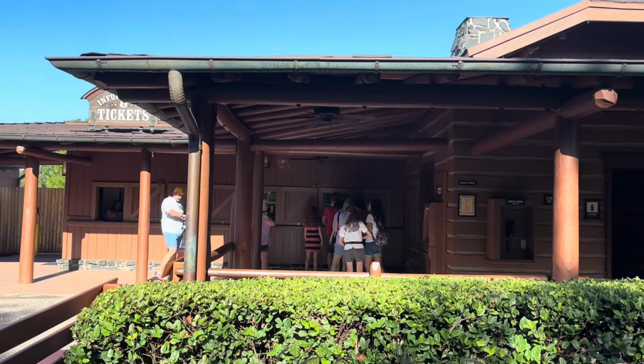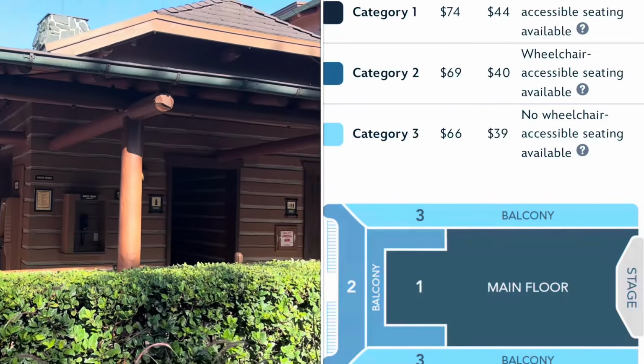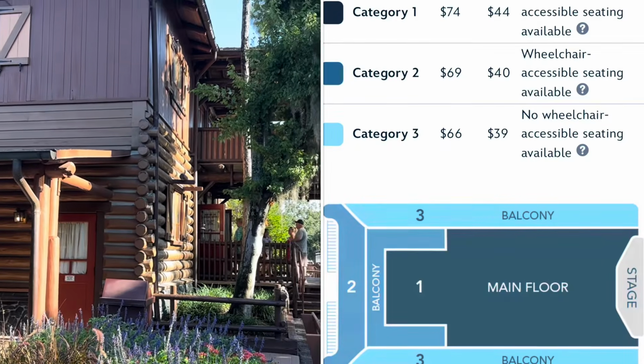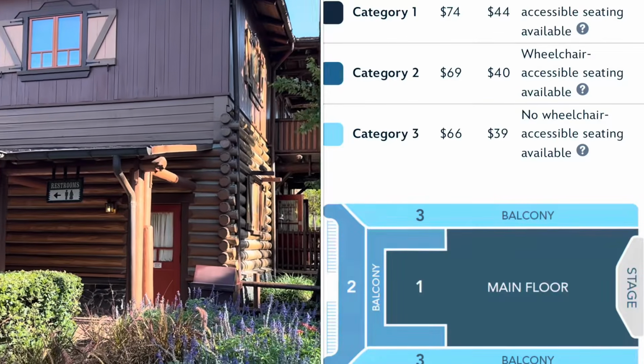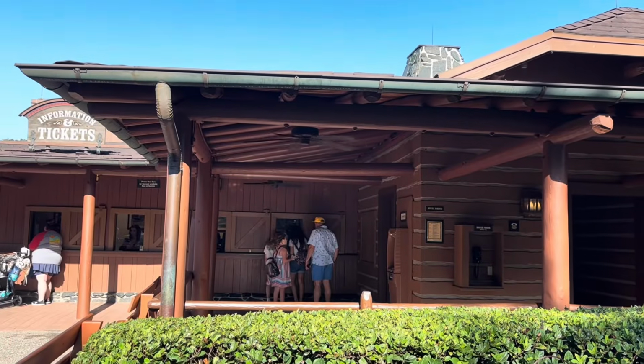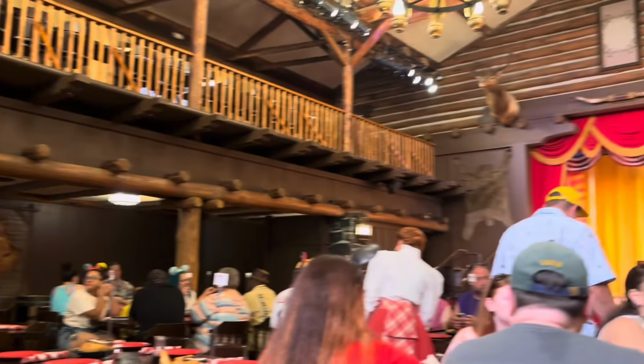Those categories are also related to the cost per ticket. So category 1 seating is going to be $74 per person, category 2 $69, and category 3 $66 per adult. If you're using the Disney dining plan, this is going to use 2 sit-down meal credits.